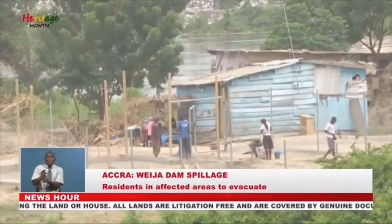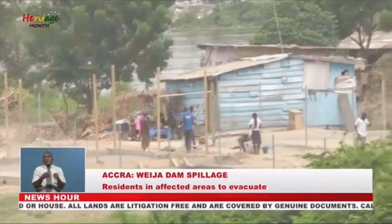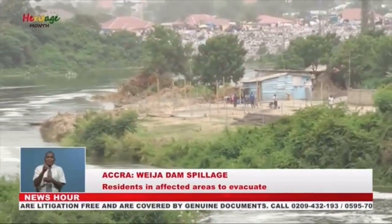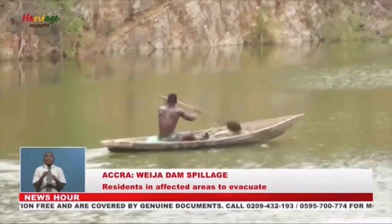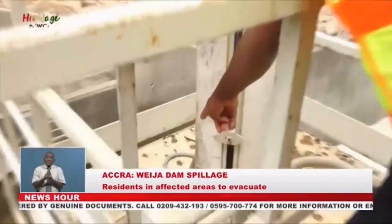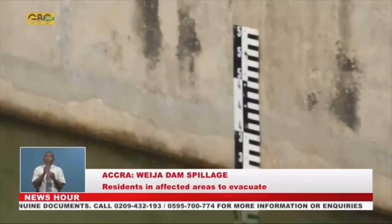The challenge is visible even from the banks of the river. All manner of activities are being carried out close to the dam. So far, none of the communities are flooded, but the officials say that could quickly change if the intake continues to increase at the current pace.